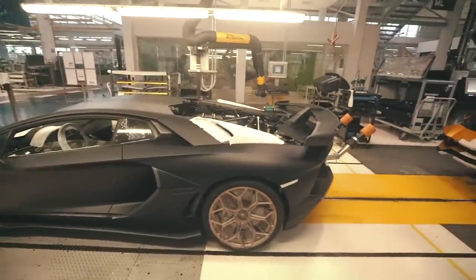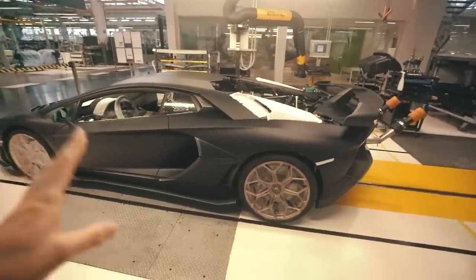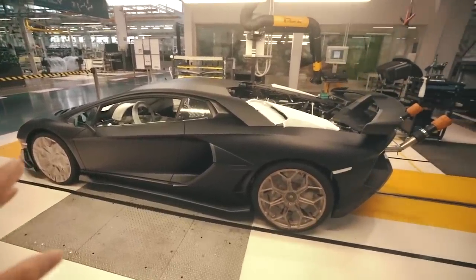Check this one out. Stealth matte black, looks absolutely insane. At this point, it's already got fuel inside, the brakes are on, so it's pretty much getting very close to being driven and tested for the very first time.